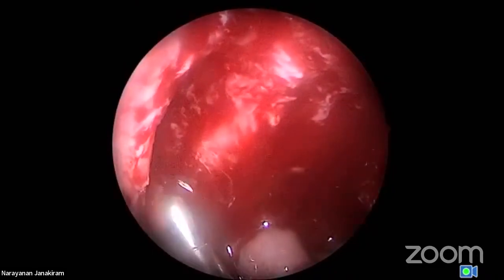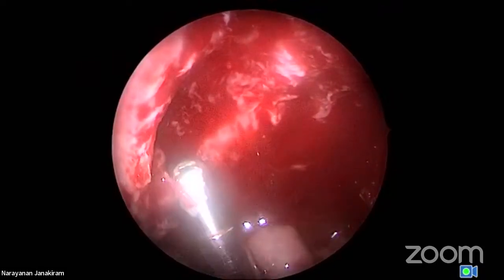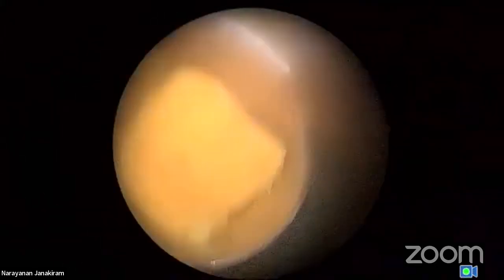Okay, that's perfect. Complete removal now. I'm very happy about it now. This is 100% removal of the adenoid. Now what I'm going to do is to pack.